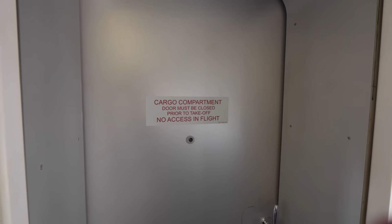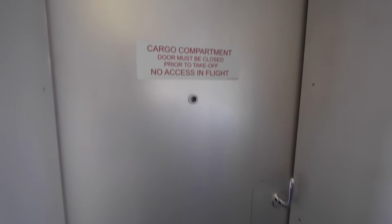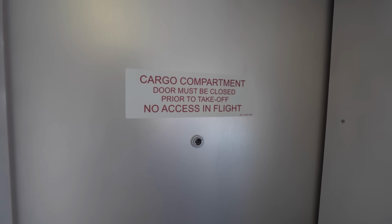So earlier, before we took off, we were shown what's behind in the cargo compartment, which is the laser room, the operation theater, and the recovery room. During the flight, this door is locked, so you're not able to access it. What we will show you is that when we land in Ghana the next day, the whole airplane is going to convert into the Flying Eye Hospital.